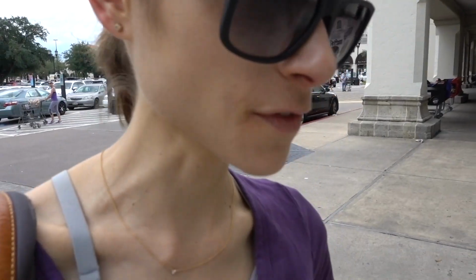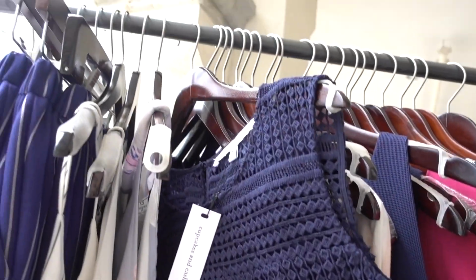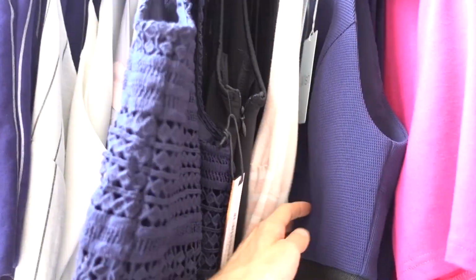Hey guys, so I'm over here at the Scout and Molly's. They have cute stuff. Looks like they're having a sale. This is my signature blue color. Is Cupcakes and Cashmere a good brand? I don't know. I've never worn it before. Some cute stuff.